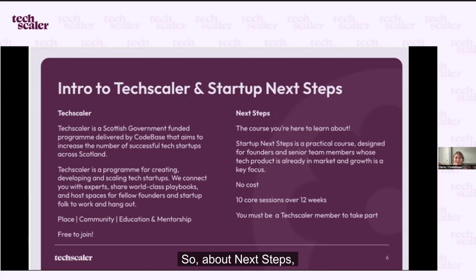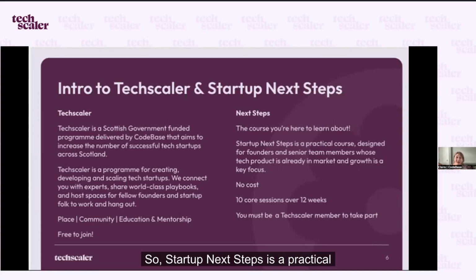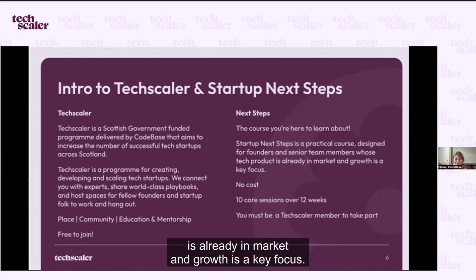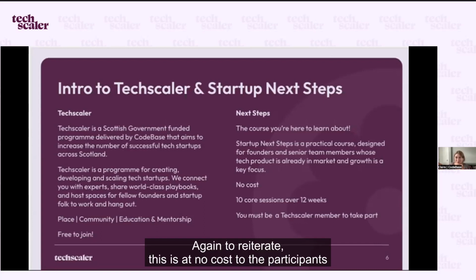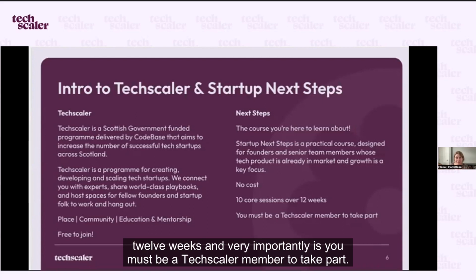So about Next Steps, that's the course that you're all here today to learn about. Startup Next Steps is a practical course that's designed for founders and senior team members whose tech product is already in market and growth is a key focus. We will break into a bit more information about that when we chat about eligibility later. Just wanted to give you a wee overview. Again, to reiterate, this is at no cost to the participants, and the format for Next Steps is a 10 core sessions course that happens over 12 weeks. And very importantly, you must be a Techscaler member to take part.